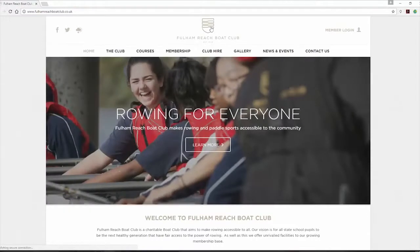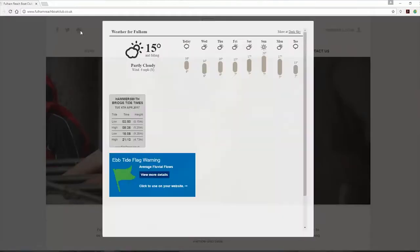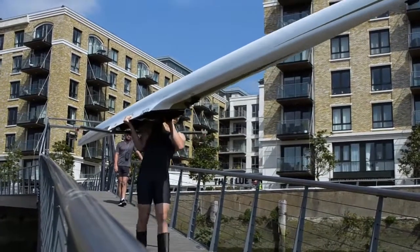Another good way to dictate how and what the river is doing is to look at either the PLA website, which will give you high tide and low tide times, or the Fulham Reach website. There's an icon in the top left-hand corner which allows you to see the weather and when the tide should be high and low. Having a look at what the stream's doing before a session is a really good way to indicate which way we take our boat down to the river.